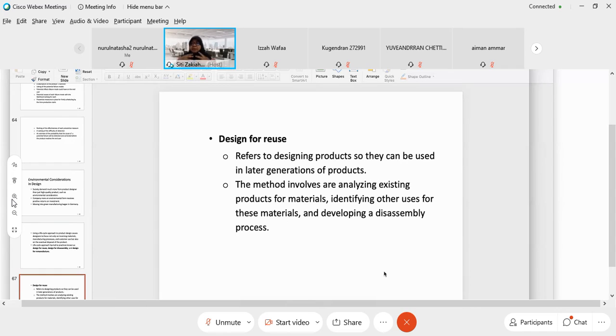Okay, we develop a product. So, when we develop a product, let's say dah tak boleh guna, pecah ke, it doesn't work or whatever, can the existing parts be used for other products? Okay? Designed for reuse. Okay?